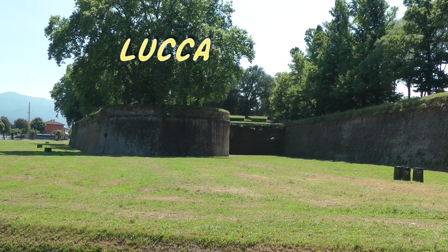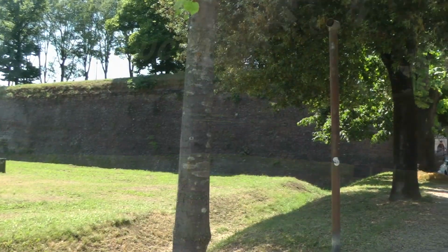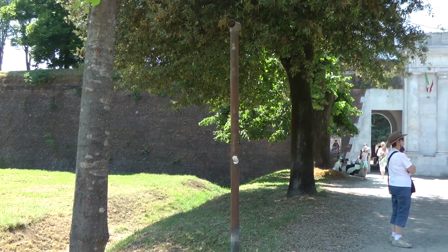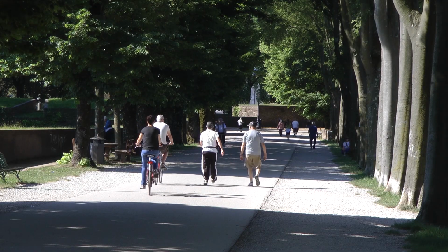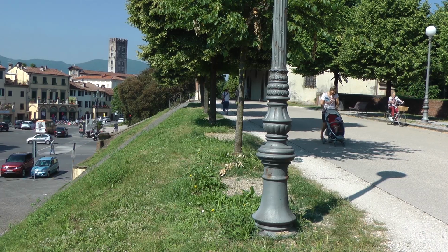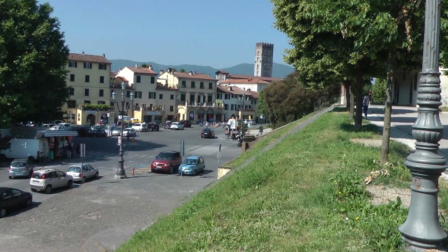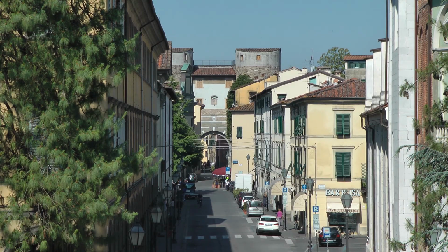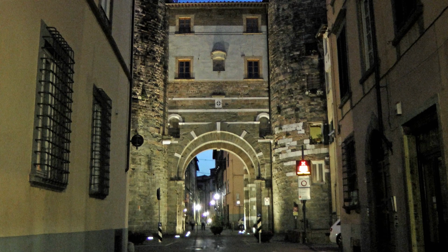The wall surrounding the medieval center of Lucca is the reason this gem has been preserved. The 3-kilometer walk on top of the wall around the city has become an attractive park for walkers, joggers, and bikers, as well as tourists. When lit at night, the wall is even more attractive.